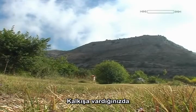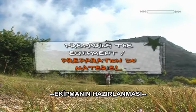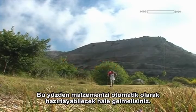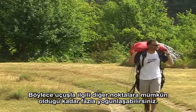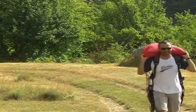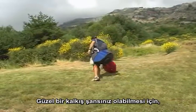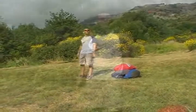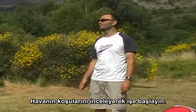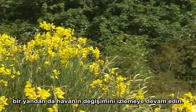As you arrive at takeoff, your attention is generally focused on weather conditions. Knowing how to prepare your equipment must therefore become automatic so that you're free to concentrate on other aspects of your flight as much as possible. Good preparation of the wing is essential to give yourself the best chance of a perfect inflation. Begin by analysing the conditions. Continue to assess the evolution of the weather as you prepare your equipment.